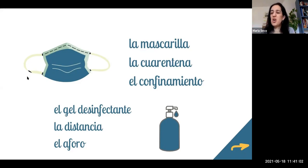Curita, not in Spain. I know curita is used, I don't know if in all Latin American countries, in some of them. In Spain, we call them tiritas. I've heard curita, I'm not sure how widespread it is in Latin America. In Spain, that would be a bit weird. We would say tirita in Spain.